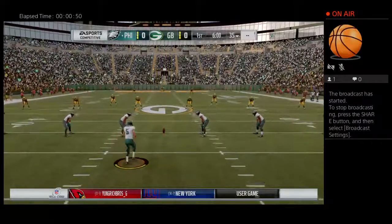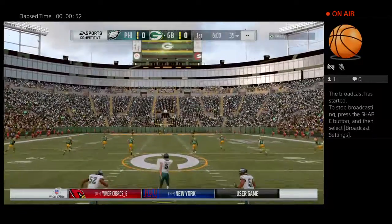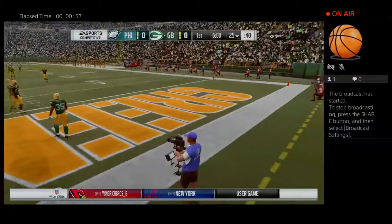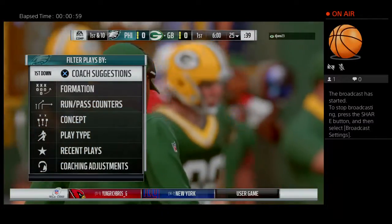Winner go home is the mantra, and off we go. We're underway in this NFC wildcard game. And that'll carry over the back line of the end zone for a touchback.